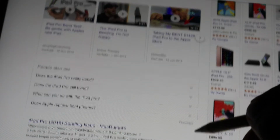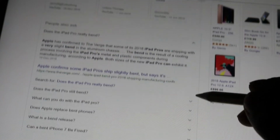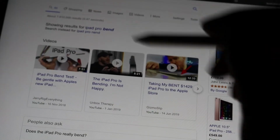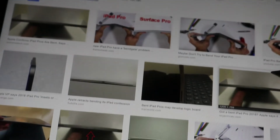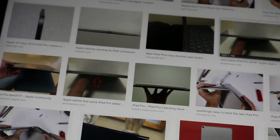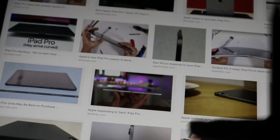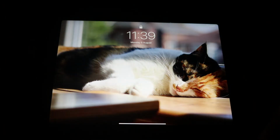So one of my main concerns with the iPad is that it does bend, because I do have the bigger version. So I have the 12.9 inch, and every time I do take it out to college or the library or whatever, or even when I'm just downstairs at home, I am always scared that if I make one wrong move onto it, or someone accidentally sits on it, or if it's in my bag and I'm leaning on something, I'm scared that it will bend.